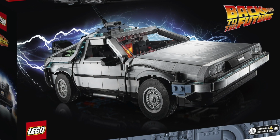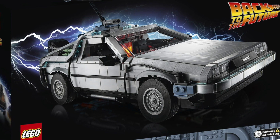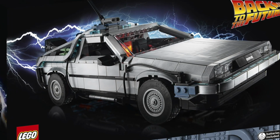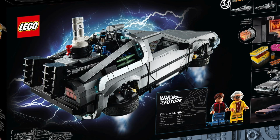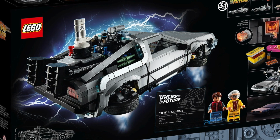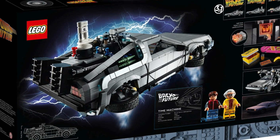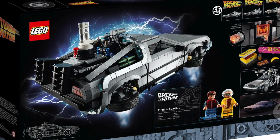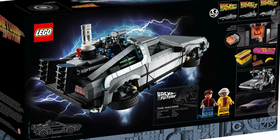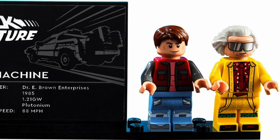So we knew this set was coming all the way back in November. It's been pretty quiet since then. It was on the Creator Expert sort of leaked set number list at the beginning of this year, and we knew this set number was linked towards this, but we haven't really heard much since November in regards to details of this set until yesterday, when Promo Bricks had another leak in regards to specific information of this set. And what do you know, we wake up this morning on March 17th and we have the unveiling from LEGO officially. So what does this set come with and what do I think about it?